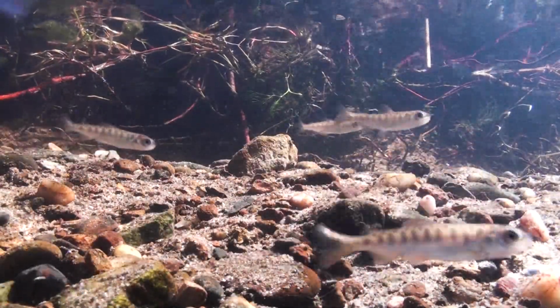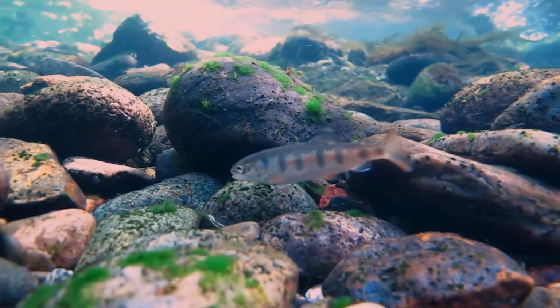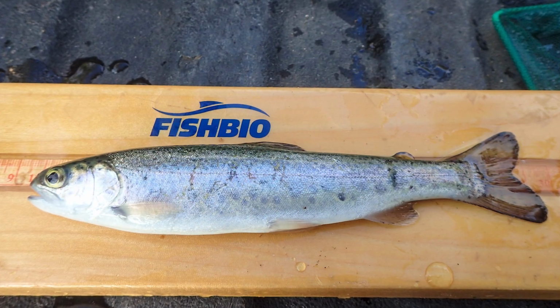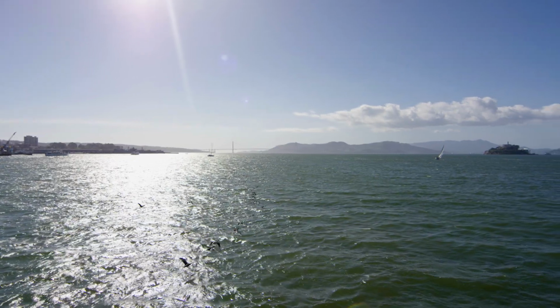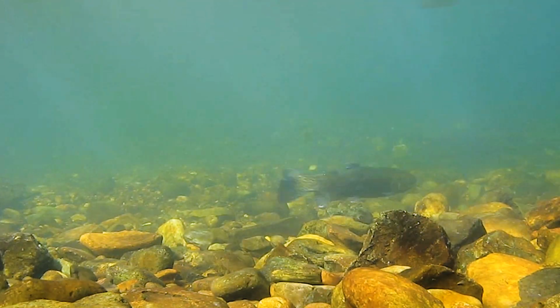Rainbow trout and steelhead are just two different forms of the same species of fish. Rainbow trout spend their entire life in freshwater streams, whereas steelhead are born in freshwater streams but migrate to the ocean where they grow up to be adults before coming back to freshwater to spawn.